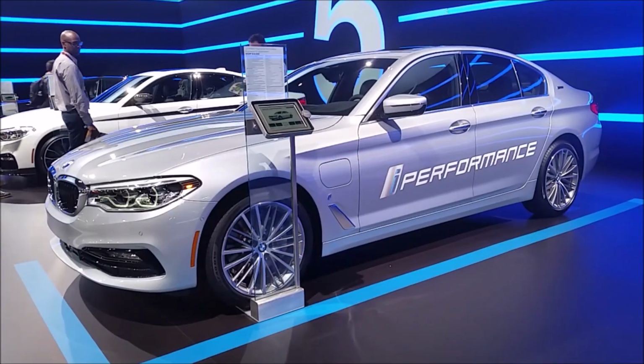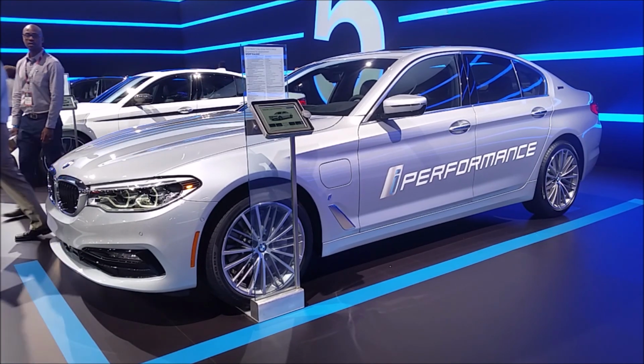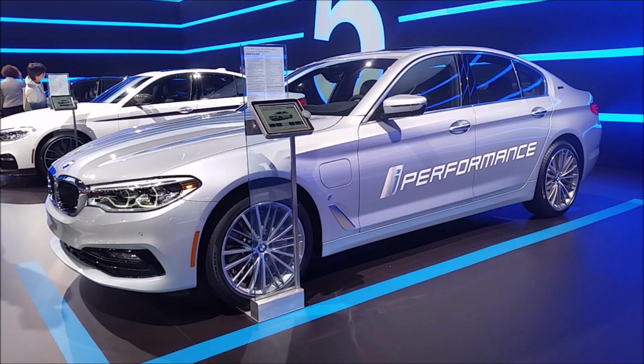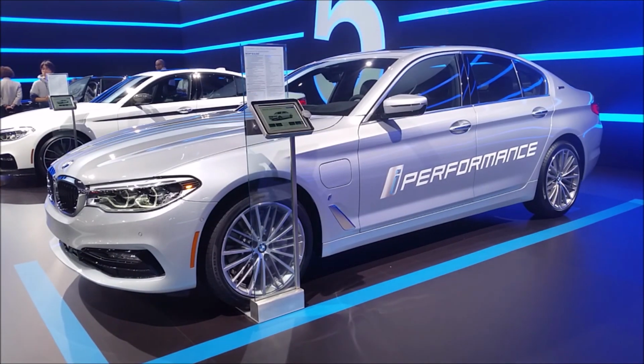Okay, so now we're in front of the 5 Series. So this is a full range, full integration system going on. We have everything from the 3 to the 5, 7, the X. We see it's the iPerformance and they're branded with E. What is the connection between this and the pure i's, like the i3 and the i8? Is it a sub-brand, or are we going to see in the future pretty much just the mainstay models as your electrification?